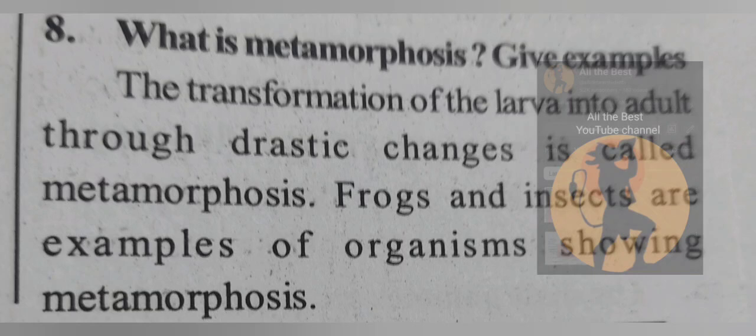Frogs and insects are examples of organisms showing metamorphosis. In the larval stage, they are like a fish, with gills and fins, but as they turn into adults, especially frogs, they become amphibians, right? This is the drastic change which happens from the larval to the adult form. This is called metamorphosis.